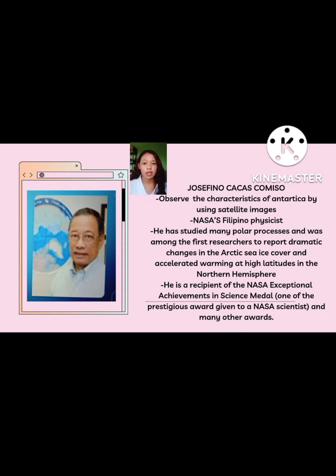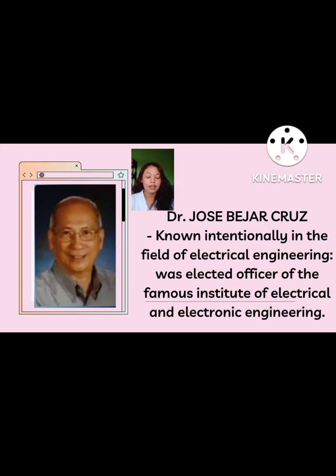He is a recipient of the NASA Exceptional Achievement in Science Medal, one of the prestigious awards given to a NASA scientist, and many other awards. The third Filipino scientist, Jose Bejar Cruz Jr., known internationally in the field of electrical engineering, was elected officer of the famous Institute of Electrical and Electronics Engineers. He has made major contributions to the theory and practice of automatic control in research, teaching, and service.